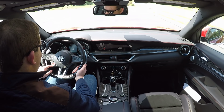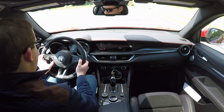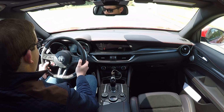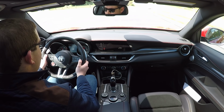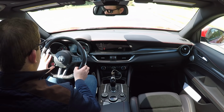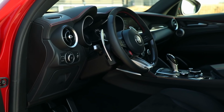For example, you've got this red starter button here on the steering wheel instead of over here on the dash. That's something that's kind of carried over. Ferrari likes to have a red starter button on the wheel. Everything else is pretty self-explanatory with your volume controls. You have adaptive cruise control as part of a package on this Stelvio.